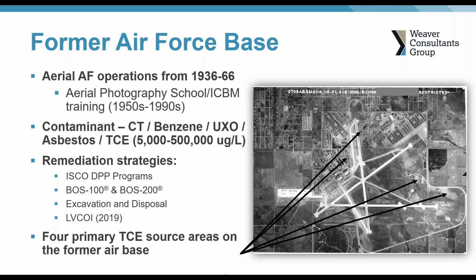This site also underwent numerous remediation strategies through excavation disposal, a lot of ISCO direct push programs. And most of those took place in the early 2000s into the mid 2010s. So our LVCOI didn't get put in place until 2019. And that's what we're going to talk about here moving forward.